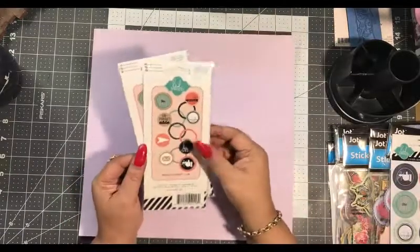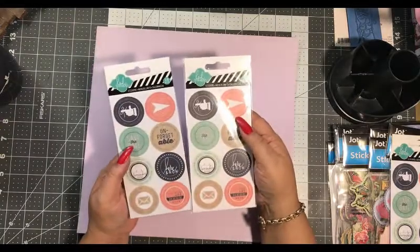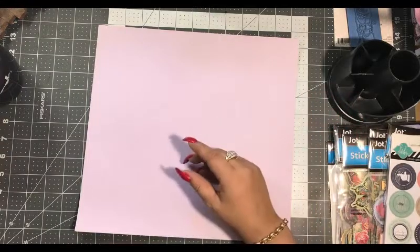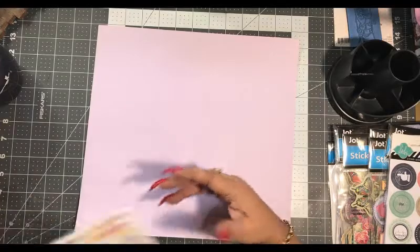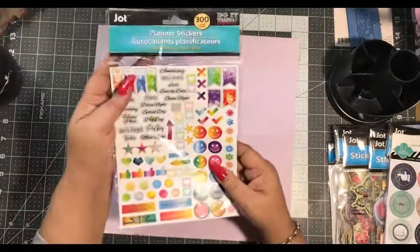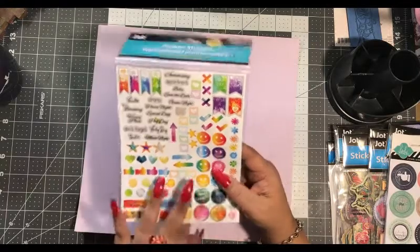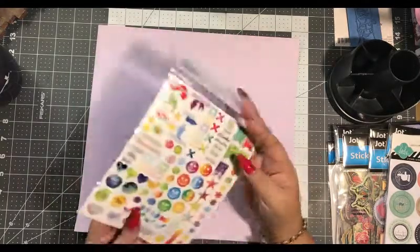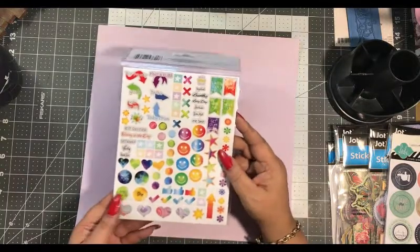Then I got these 2 Heidi swaps. And, oh, I guess I got all 4 the same. I was all excited to get Heidi swap at the Dollar Tree. I was shocked. And then I got a pack of planner stickers, because I am a planner girl. And they are different on the front and the back, it looks like, which is nice. Very, very cute.